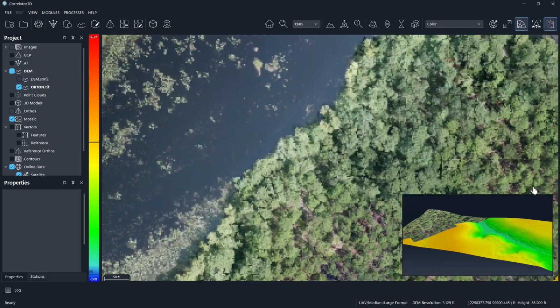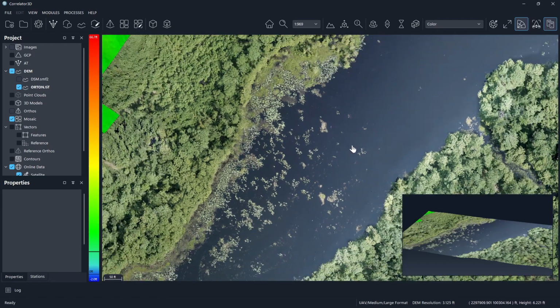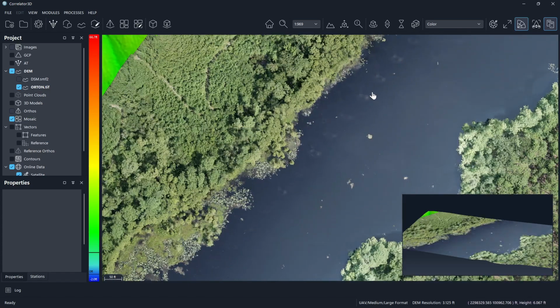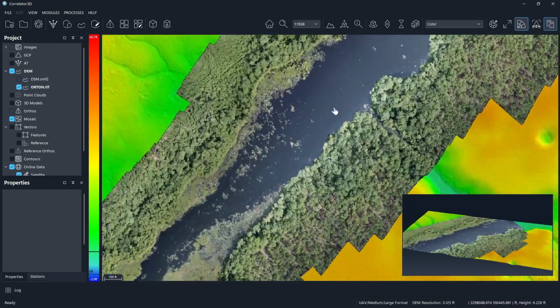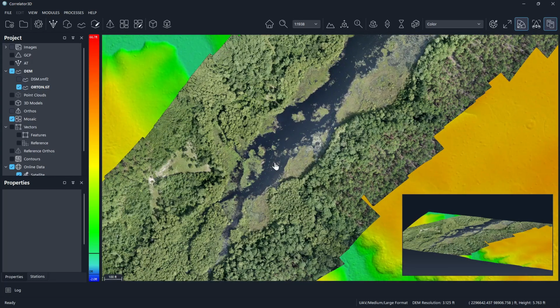We zoom in here. We can see now that we don't have the duplication we had before. We've got a solid surface, not a lot of duplication in the water, actually none. And everything looks good. This is how it should look, and it's kind of what you would expect if you had an existing surface. That's best case scenario.